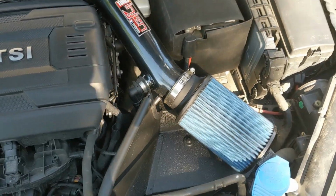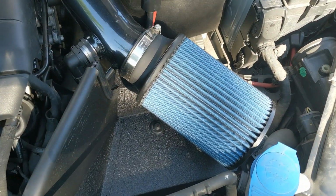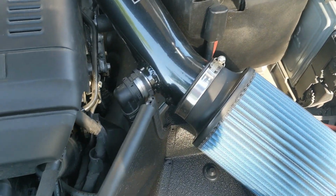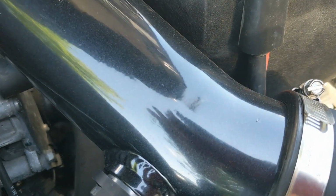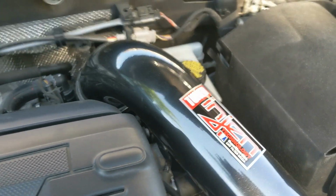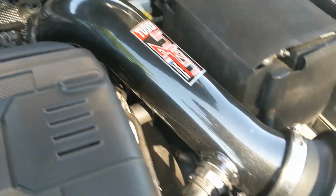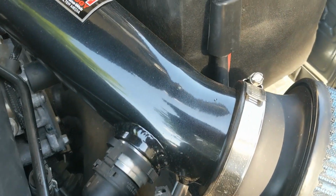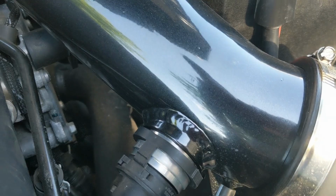Damn, man. Downshifts though, them rev match downshifts though. Y'all excuse my dusty ass engine bay like I normally say, but here it is, man. The intake is looking good, y'all. Look at that. It's got a little flick in it too, man. Yeah. I really like the way it turned out, man. They did a real good job, man, of painting that thing up, man. Look at that. Look at that thing, man.